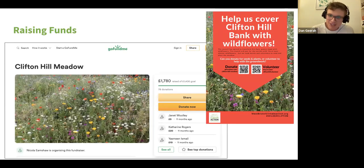Now the slightly trickier bit was once you've got the plan and it's accepted, it was just working out how we are going to fund this. The wildflower seeds aren't free. Getting mowers and tools isn't free. So we had to work out a budget and raise some funds for this. Again, credit to my team, the team of West Bristol Climate Action.